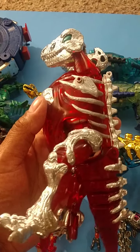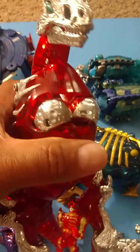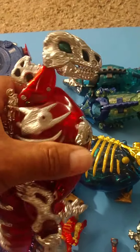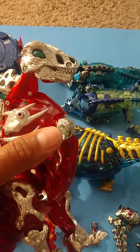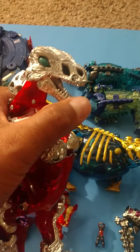But they transform into robots too, like Transformers did. And they're really cool because they have a metallic type finish to them. So these really stand out versus other toys from that time. The cartoon itself was really awesome too. I love that cartoon. His mouth opens up, as you can see. So there's a T-Rex dude.